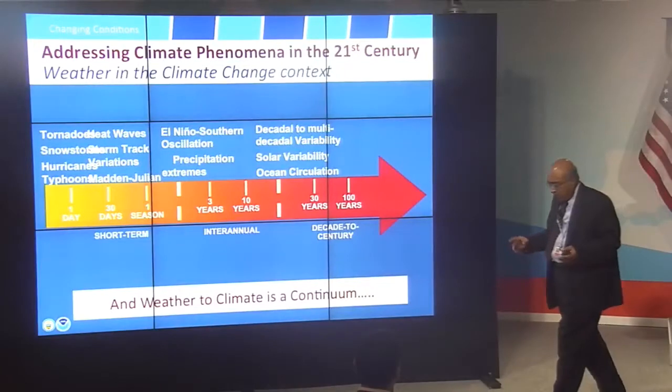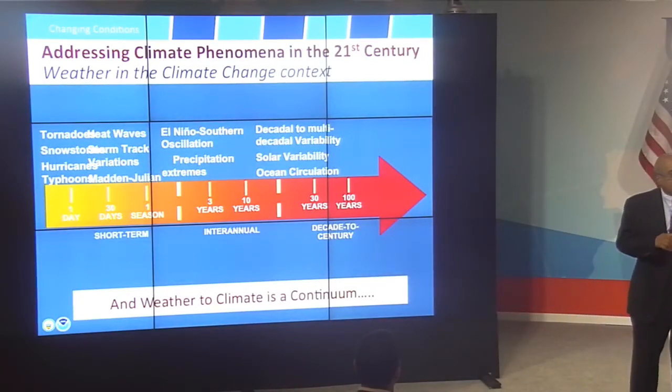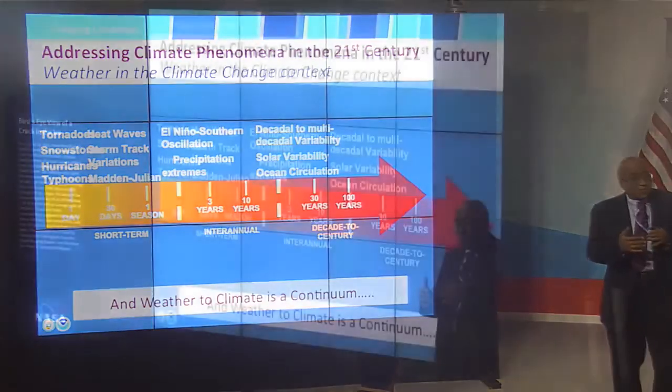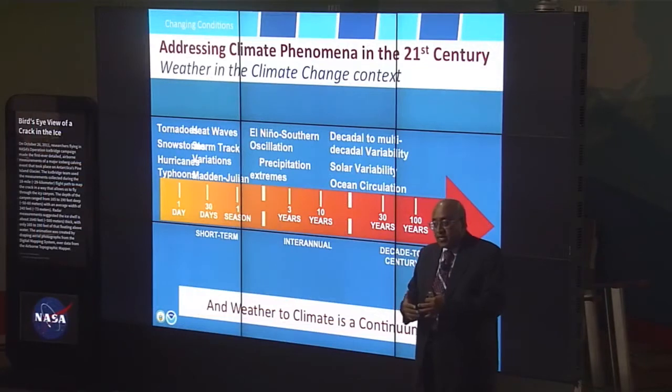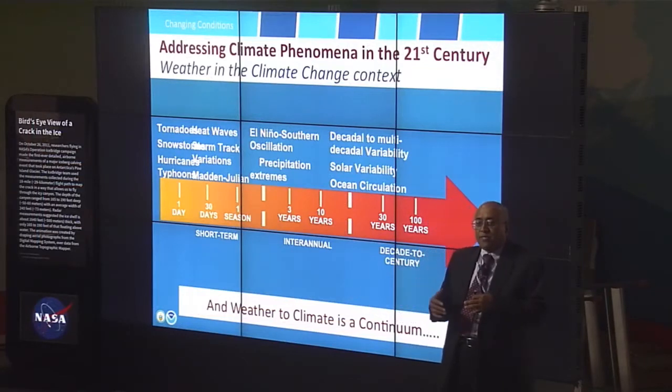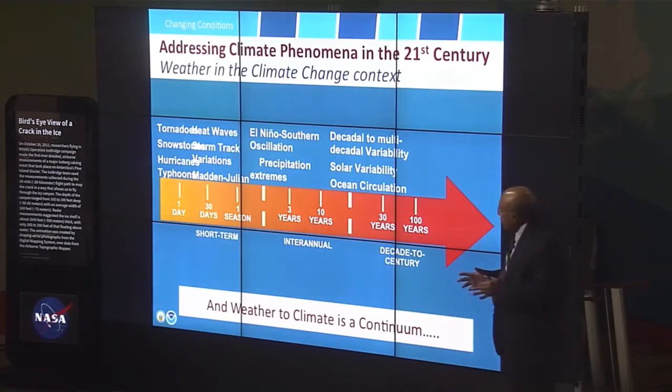Now, one of the things that this presentation is going to emphasize is, of course, we have a long-term climate change, but a key question right now for society and for decision makers is, how are we getting there from today to 2100? What's going to be the situation as we go along? And that brings in the weather. So the weather to climate is now a continuum that we have to deal with.